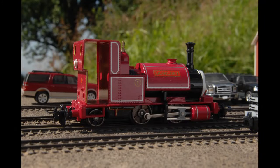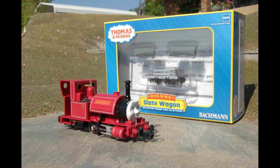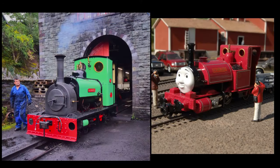I'm not sure, but I think Bachmann may have announced a model that doesn't have a face on it. Yes, they have actually. It would be really cool to model. This is HO scale, but it runs on narrow gauge track. They call it 009 in the UK. That's sort of the neat thing.